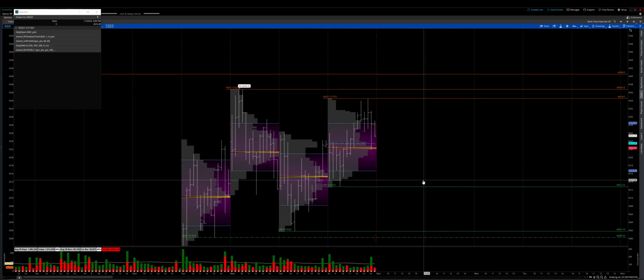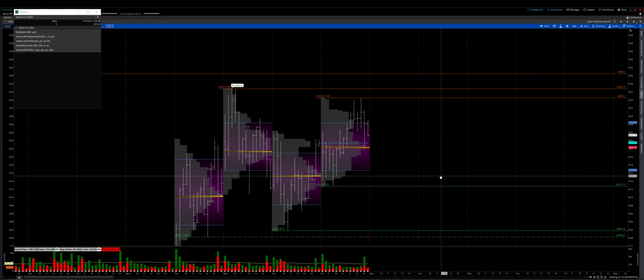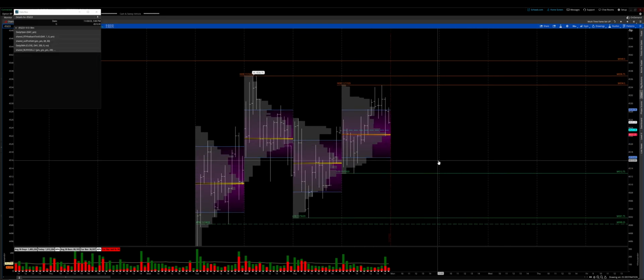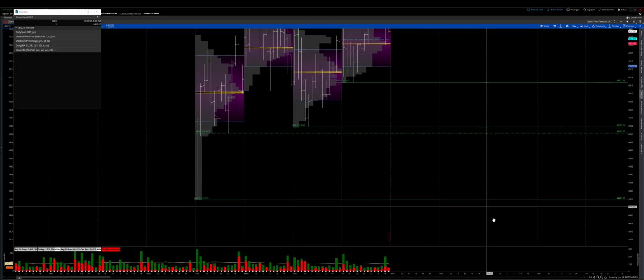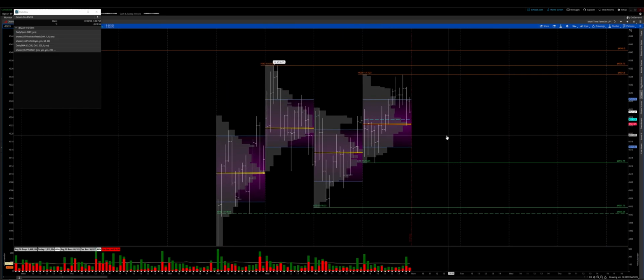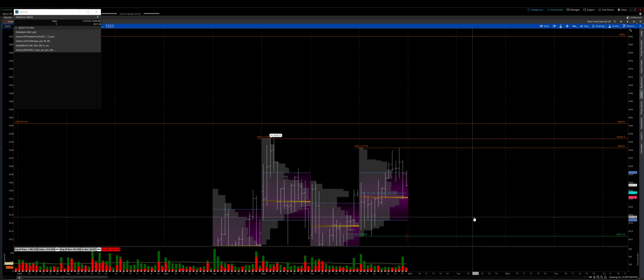So just keep your hard hats on, use stops. And there's really not a whole lot here, not a whole lot of trades to be made while you're in this range. So just be patient, wait to come out of balance with a trend day of strong magnitude, and then you can make your hay.